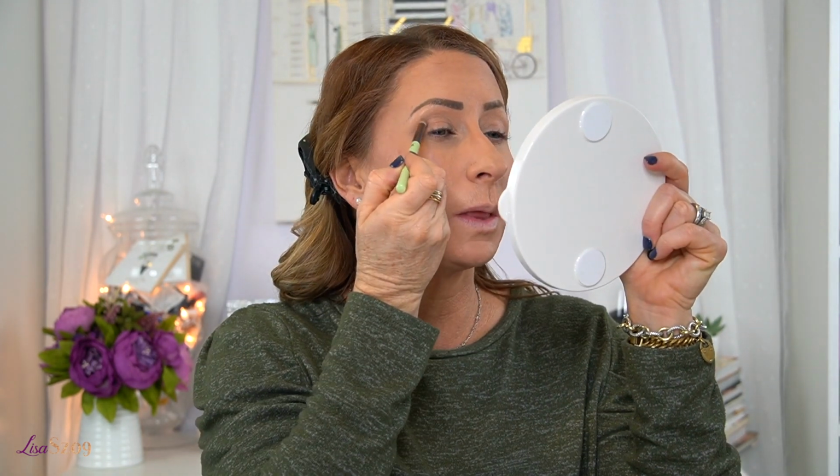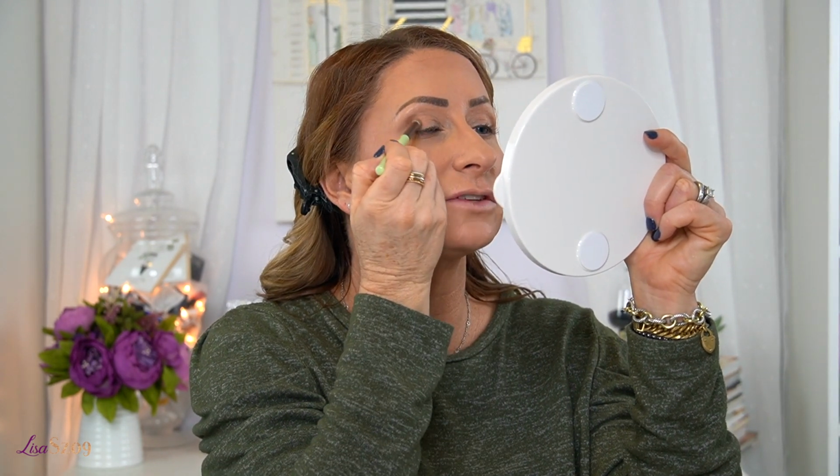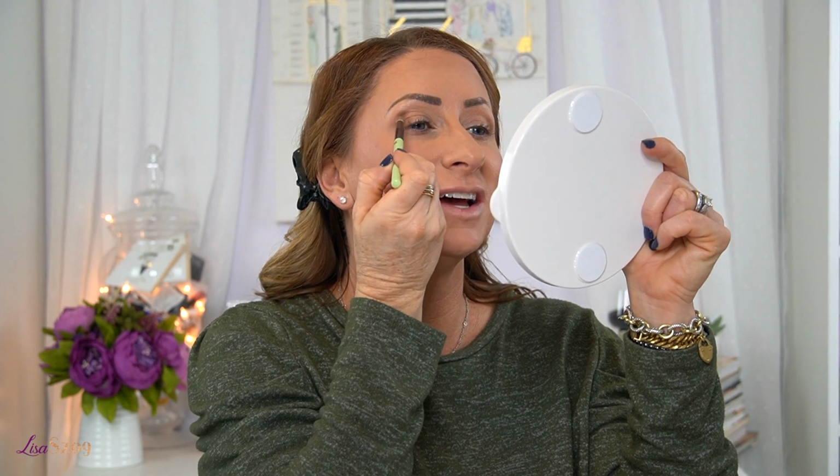So I'm going to tell you the colors I'm using. I'm using this one over here, which is the Lime Life number 7, I think it is. And I'm just putting that a little bit in my outer corner. I've been mixing it up with the shadows lately. I mean, I've been doing the same ones, but since you guys last saw a video, it's mixing it up, I guess. So I'm just using this little Pixi by Petra brush. I got these in a set and I'm loving them. And then I'm using another Pixi by Petra, and I'm going into this color up here.